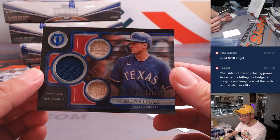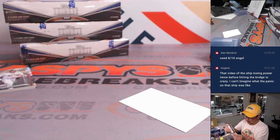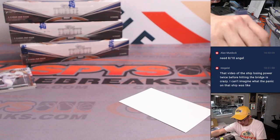And there's Corey Seager, 126 out of 150. Rangers. It's going to be for Chris. Nice triple relic. Like the pieces of the lumber in there.